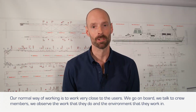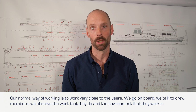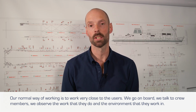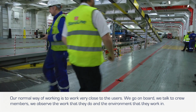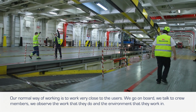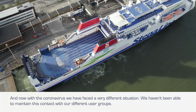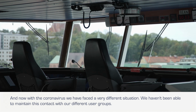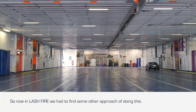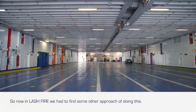a fire. Our normal way of working is to work very close to the users. We go on board, we talk to crew members, we observe the work that they do and the environment that they work in. And now with the coronavirus, we have faced a very different situation. We haven't been able to maintain this contact with our different user groups. So now in LASH FIRE, we had to find some other approach of doing this.